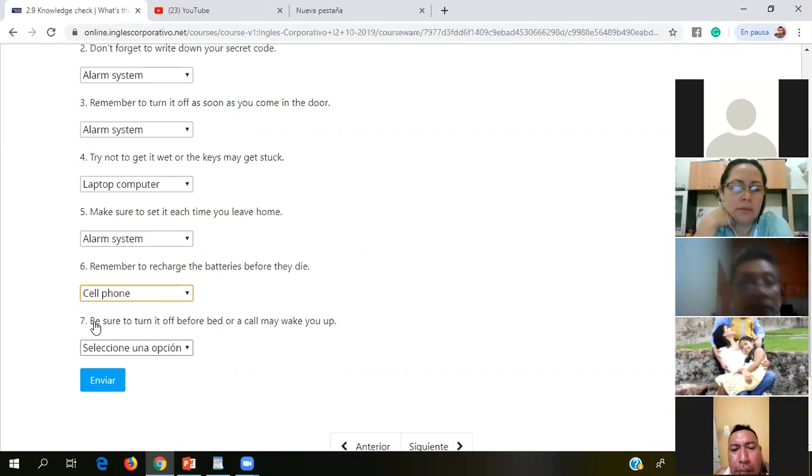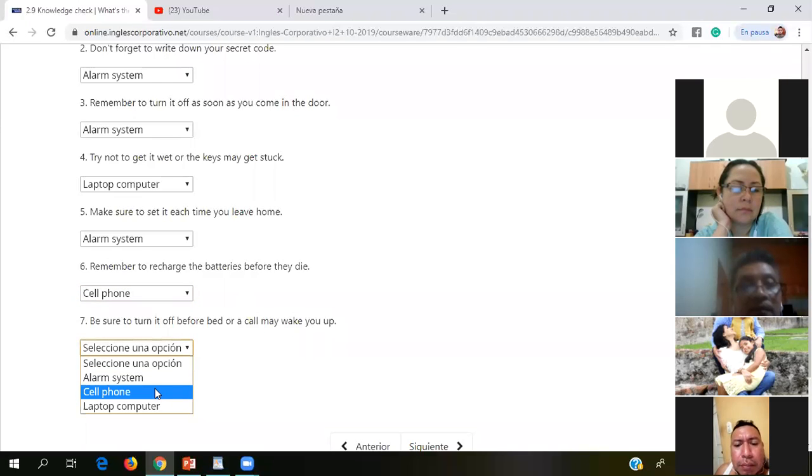Alarm system. Read this. Number seven. Hold on. Daisy's reading. Go ahead, Daisy. Alarm system. No. Cell phone. All right. Real.